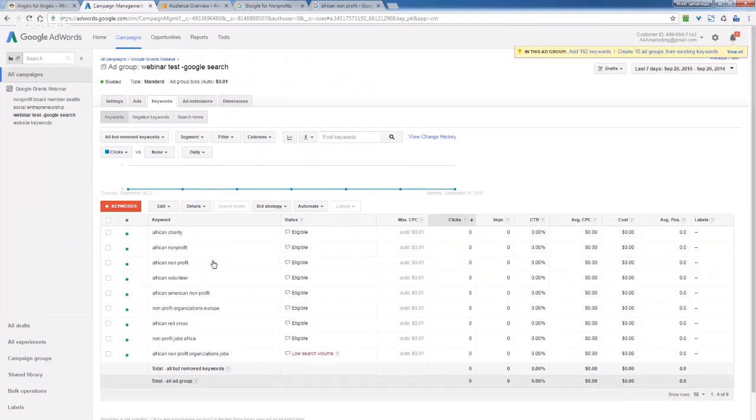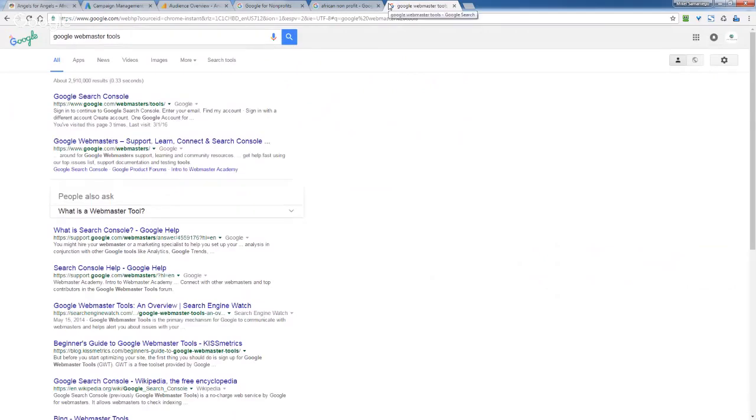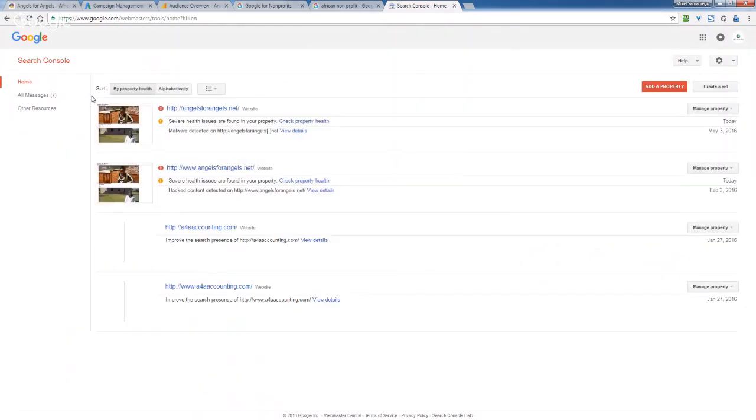on your end. So the second easy way to find keywords after Googling is to check out your Google Webmaster Tools. Google Webmaster Tools is basically the Google Analytics for keywords. And what that means is if you go here, and of course you have to set up your website in this first. It'll also tell you if you're hacked. Here it says hacked content detected on Angels for Angels.